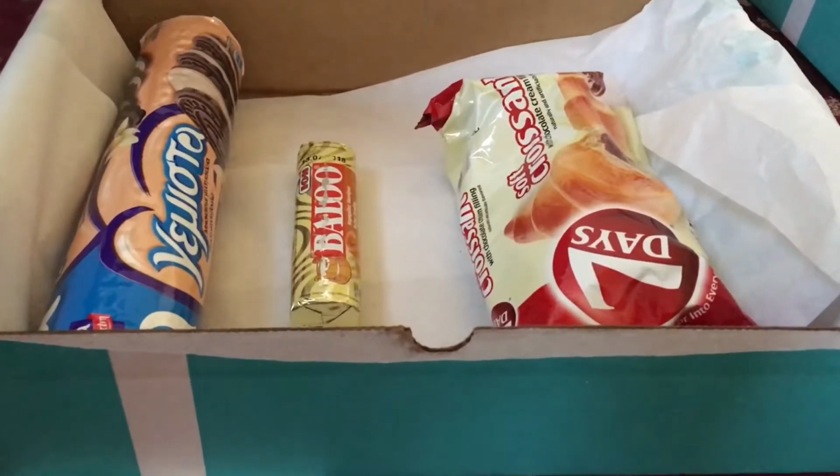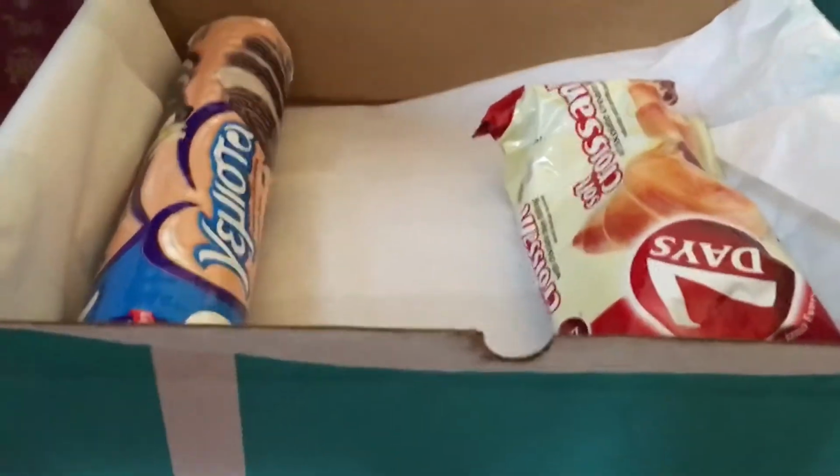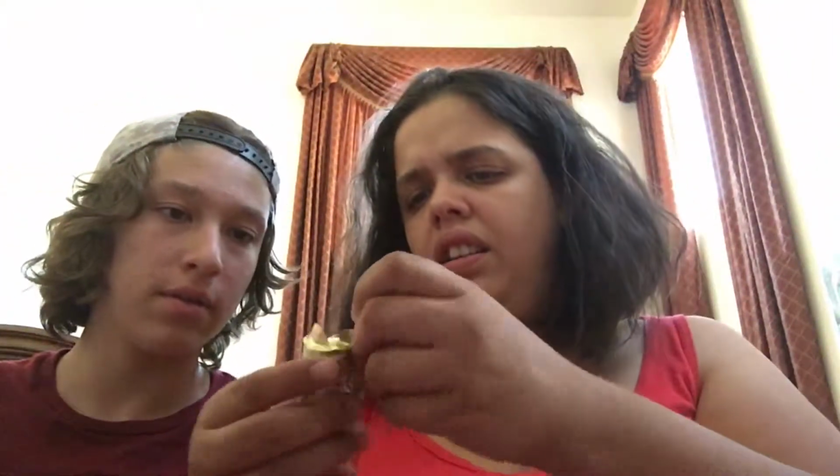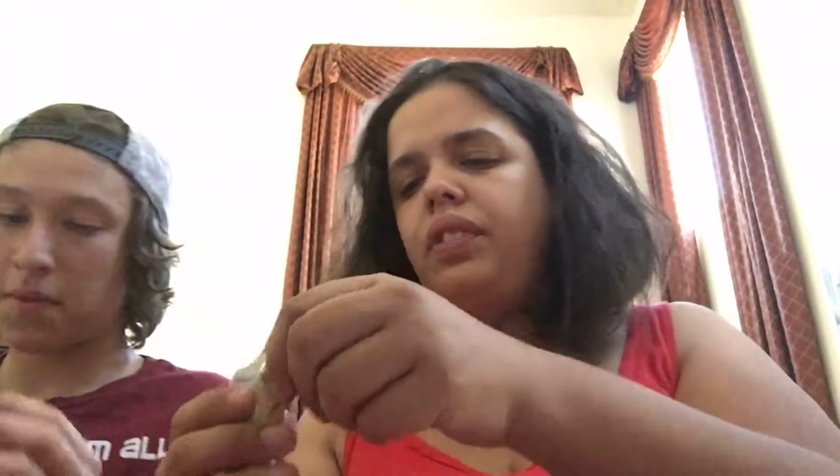Let's put these in a bag. I want to try the butterscotch. Oh, Baloo! Like the bear from Jungle Book. All right, let's go. But they're harder, so probably not so melted. They shouldn't be that bad. Oh, they're individually wrapped. Look at that. Adorable. That is so cute. I really like that.